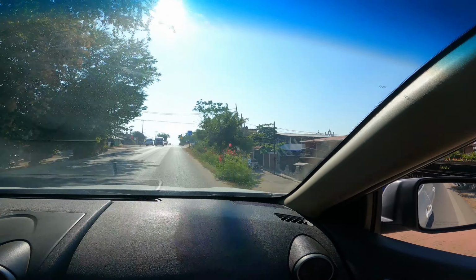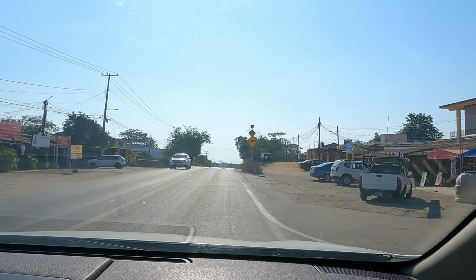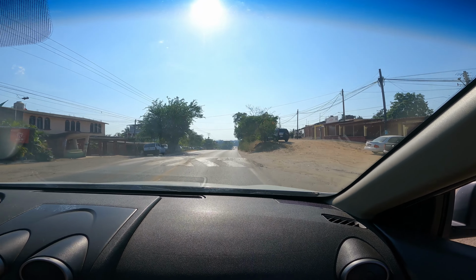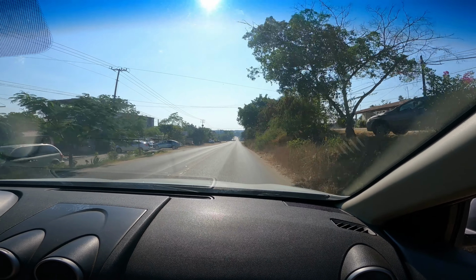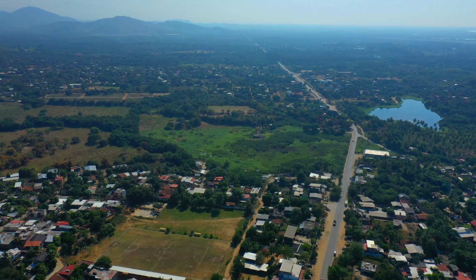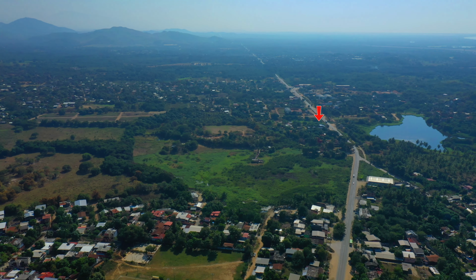Still in Coacoyul, we're not out of town yet. Oh, tope! Another speed bump. They're especially more dangerous at night because you can't see them until you ride on them. Okay, now it looks like we may be exiting the town of Coacoyul. Quarter of a mile, there's a restaurant called Coacoyul.